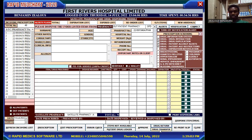Drug transfer is not basically for us. Drug transfer talks about a doctor admitting a patient who came as an outpatient, and the drug was posted, but you want to transfer this patient from outpatient to inpatient. You click on drug transfer so that this drug will now be charted in the patient's inpatient or nurses chart as an inpatient. So we'll also look at the dispense item.